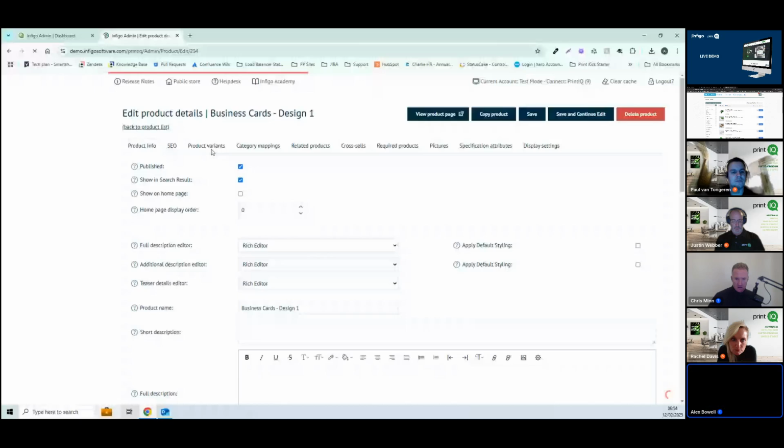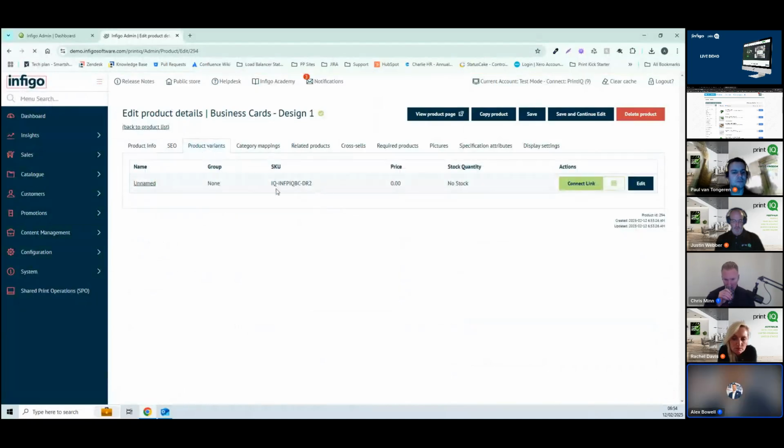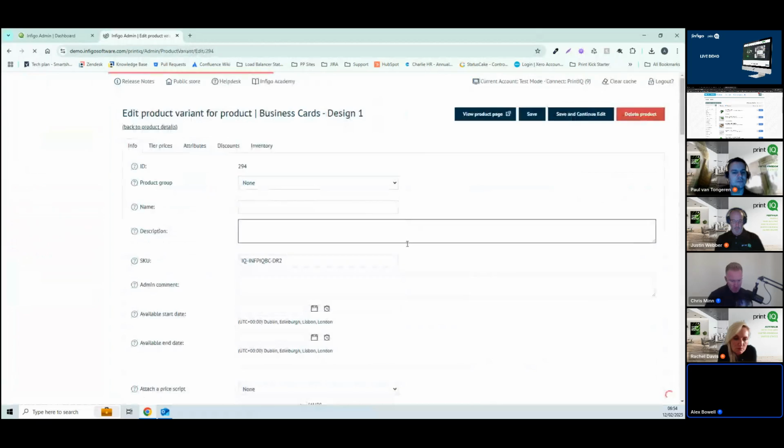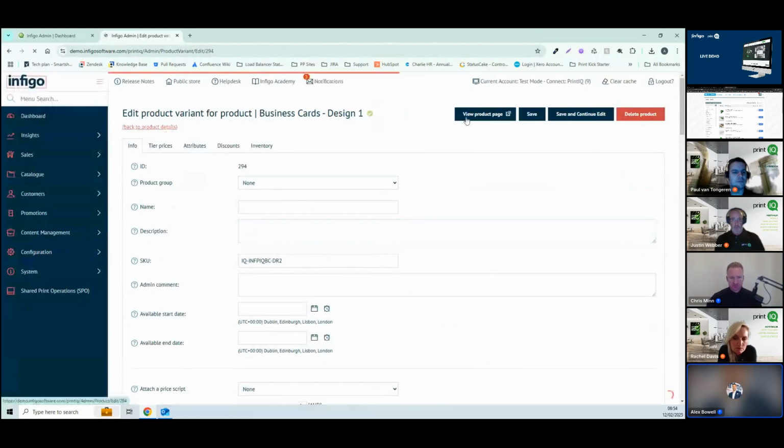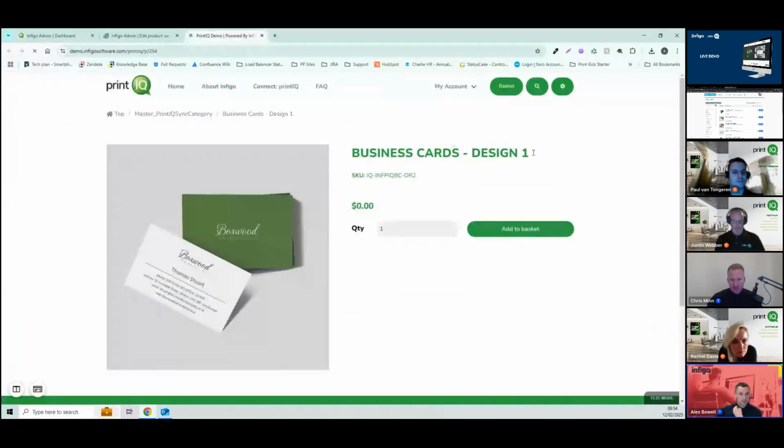You can see that I've got the product name. I've got the SKU and the mapped product code from printIQ. And then if I jump to the front end quickly, which is what your customers will see, I can see the product imagery that's come through from IQ. And again, I can now start to create estimates or quotes from that and start ordering straight away.